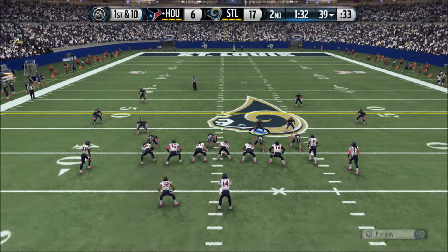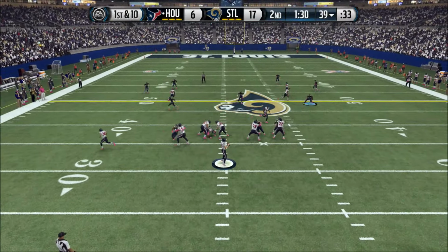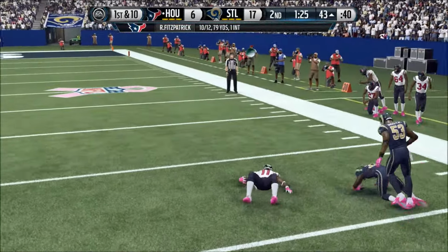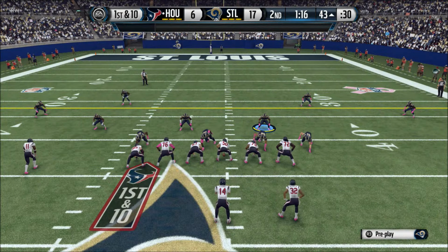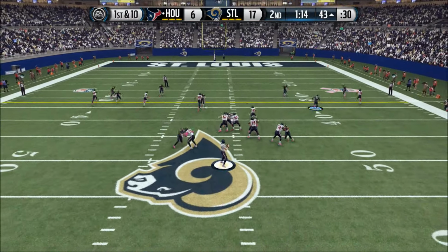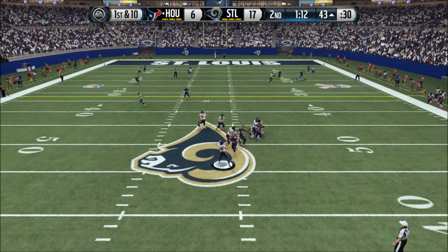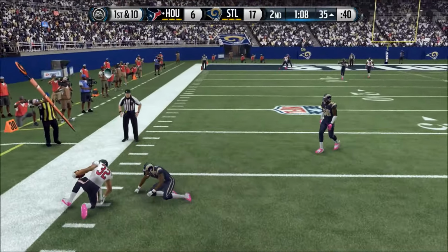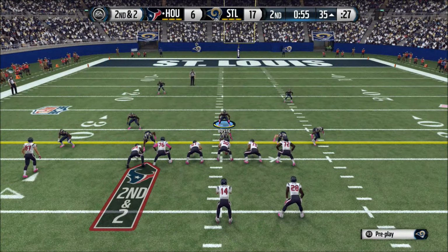Always try to save the timeout or timeouts when you can, and one way to do it is go to the hurry-up offense. Good job. Now they take the football. The Texans take it from the 43. And the catch by Shane Vereen picks up 8 in a row.